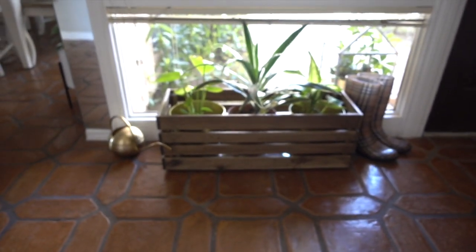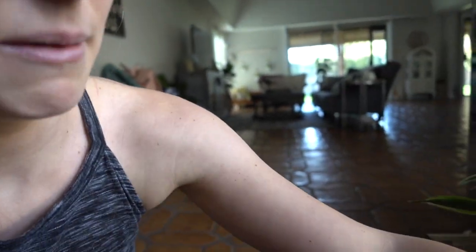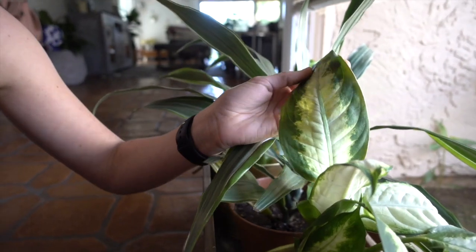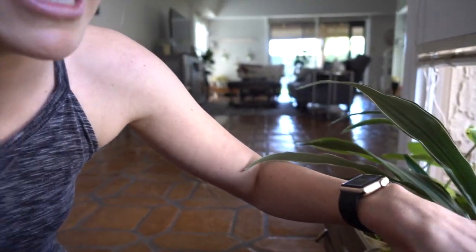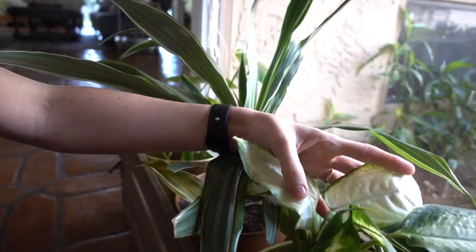Let's see here. And then down here is a box that I got, a little crate box that you put together, that I got from IKEA. And then I just kind of started throwing in some Trader Joe's finds. I'm gonna be honest, you guys, they probably get a little bit neglected, just because they're by the front door and this window, so they get kind of the drafts. But I'm kind of thinking, and correct me if I'm wrong, that this right here is a Chinese evergreen. Initially I thought that it was something else, but that's what I've come to the conclusion. Super, super variegated. Was not that much when I got her.